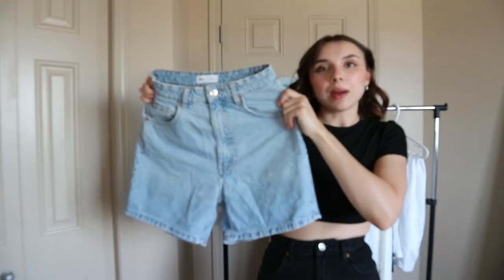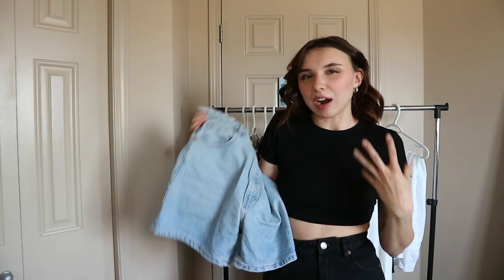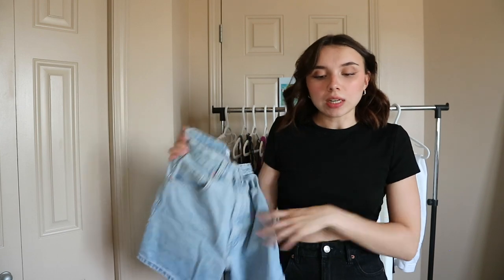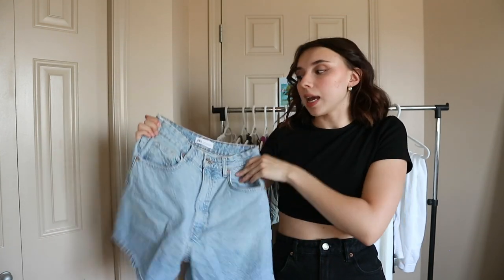But I thought I would bring these ones because I can also roll them down for outfits where I want the longer jorts look. It's not jorts, but the longer short look, I can also roll them down. So this is versatile because you can wear them in two different ways. So that's all the clothing I brought.